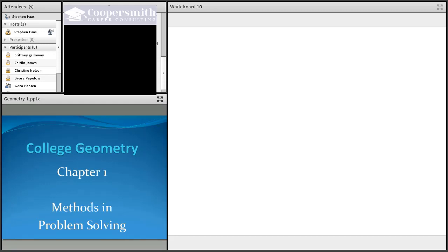Chapter number one in our book, and what's scheduled for class one, is methods in problem solving. The reason why we've got a whole chapter on that, which seems kind of a bizarre way to start a math book, is that when you start a math book, you should start explaining what X is or how to multiply things and whatnot. Well, geometry is a little different than algebra.